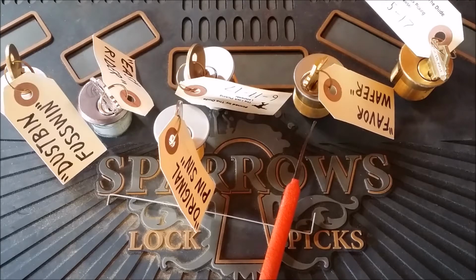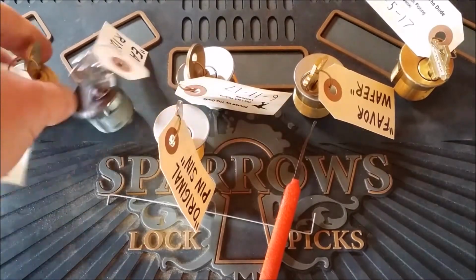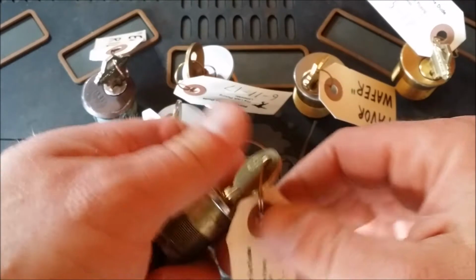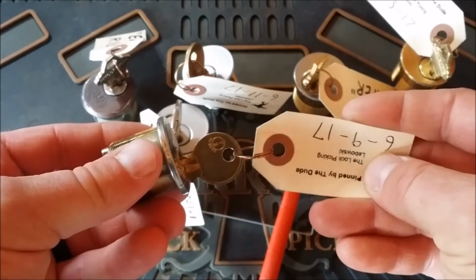Really good guy, really nice guy. He and I have talked a few times on Twitter, and he asked me if he could send me some challenge locks, and I said sure. I think he originally was going to send me 3, but I ended up getting all 6 of these here. They're really cool, and the keys all work really well, except for one, but he told me that it was getting kind of tricky or something like that.